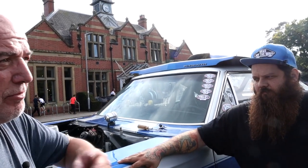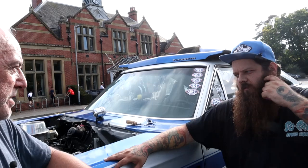Finally managed to catch up with the owner, who's actually a really good friend of mine. This behind me is a 1969 Plymouth Roadrunner, and it belongs to Ethan Alive. It just so happens I've got Ethan here with me. I'm going to get some information off him about the car and what he does with the car. Hi Ethan, thanks for doing this little piece to camera today. So other than the fact that it's a 1969 Plymouth Roadrunner and yours, can you tell me a little bit about it for the viewers who don't know much about this type of car?